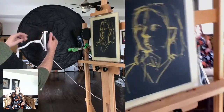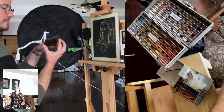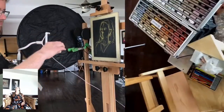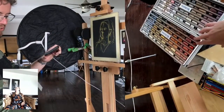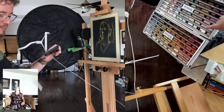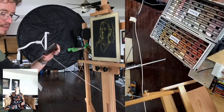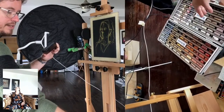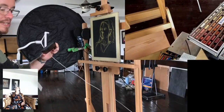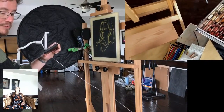All right, I'll move this camera, show you a bit of my palette here. Now, as you can see, the colors are organized based on the colors of the visible spectrum: red, orange, yellow, green, blue, violet, then I have some warm neutrals, some cool neutrals, and then just two miscellaneous sections that were open. So I threw in some colors that I felt would be useful.